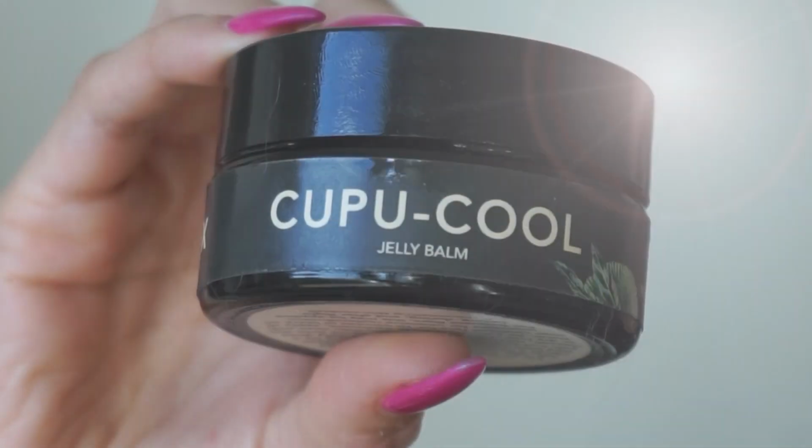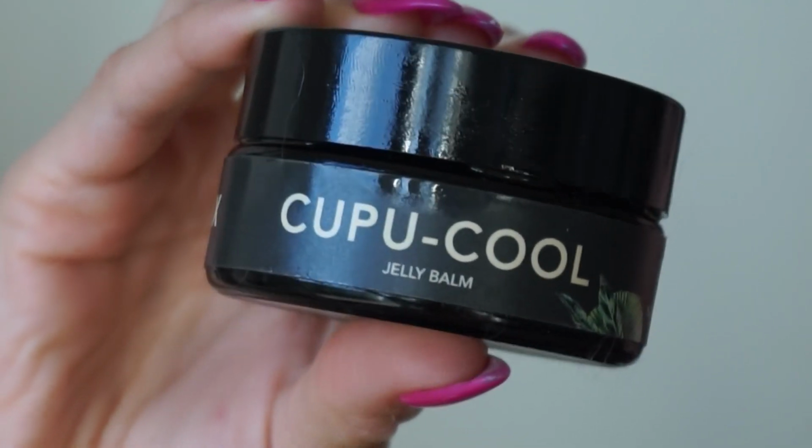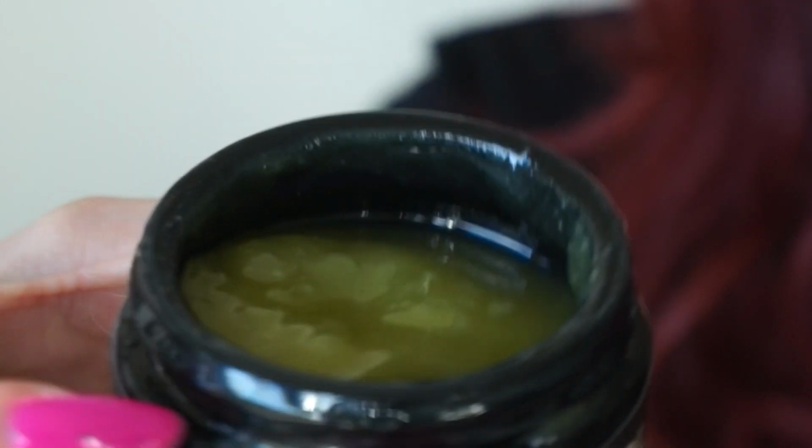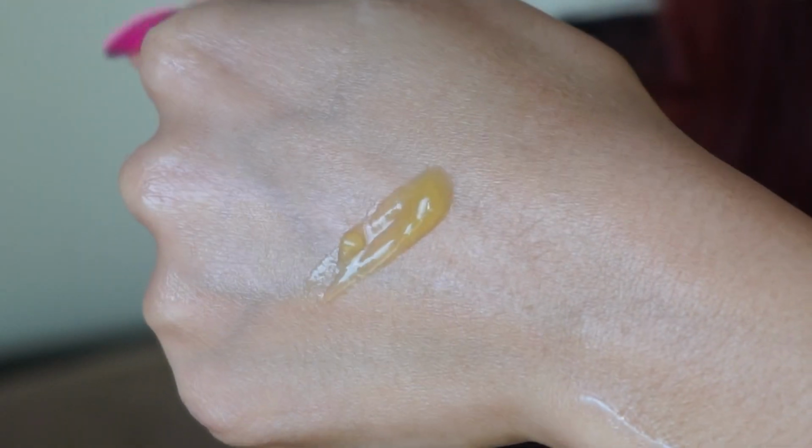I was immediately attracted. This is one of her newer launches because this is actually a 3-in-1 product, which I think is so great. So it could be a cleanser, it could be a mask, or just an overnight treatment balm to really get that added dose of hydration. So I typically use this as more of a mask to get that little punch of hydration going. I have used it in a pinch as a cleanser as well.